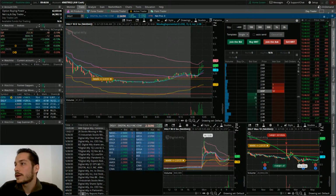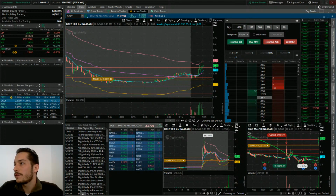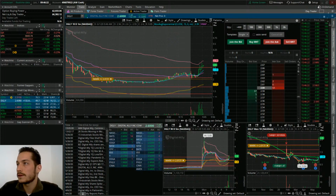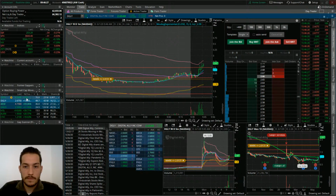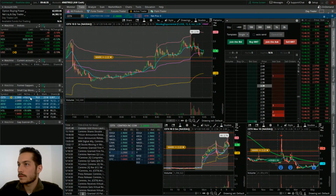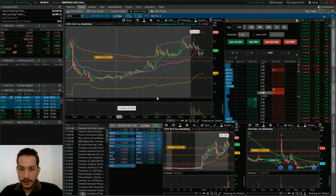AESE could be breaking out here. Back almost above 5. Nope, there we go. That was a fake out. I was nervous with that one. I was really not feeling it. CETX might have found a little bit of a bottom.